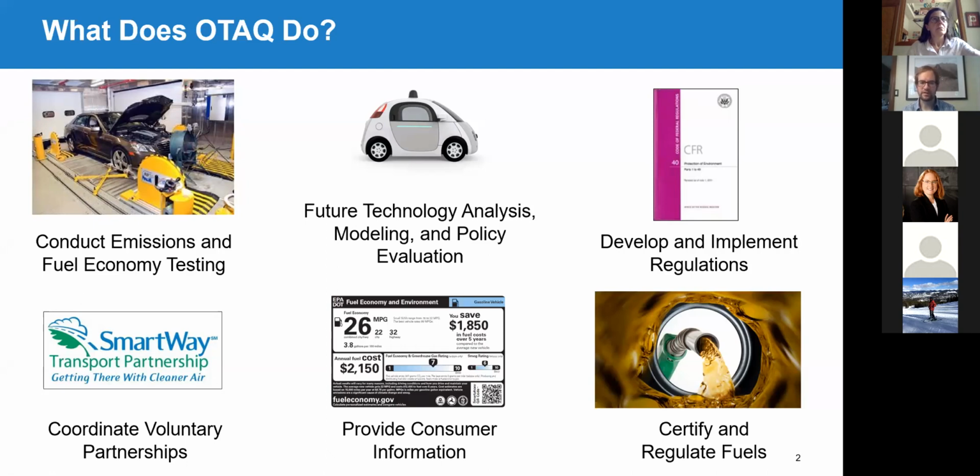So just a couple other things there at the bottom. We also do voluntary partnerships, things like SmartWay for heavy duty freight, consumer information, so the vehicle labels and all the information there that you'd see when you go buy a new car, as well as certifying and regulating fuels and working on the renewable fuel standard programs and things. So that's just very quickly kind of what we do.